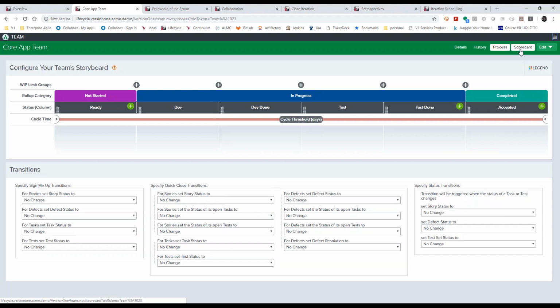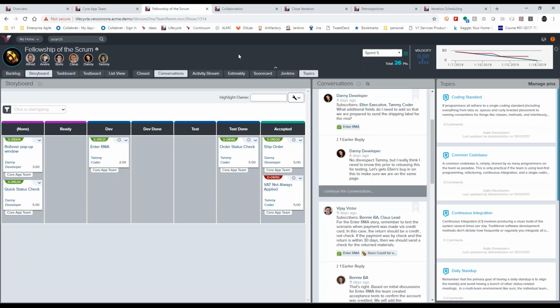Scorecards is on the agenda, but we'll come back to that here in just a moment as we start talking about the rest of the things that version 1 has in terms of capabilities. Kind of the meat of today is going to focus on the team room.